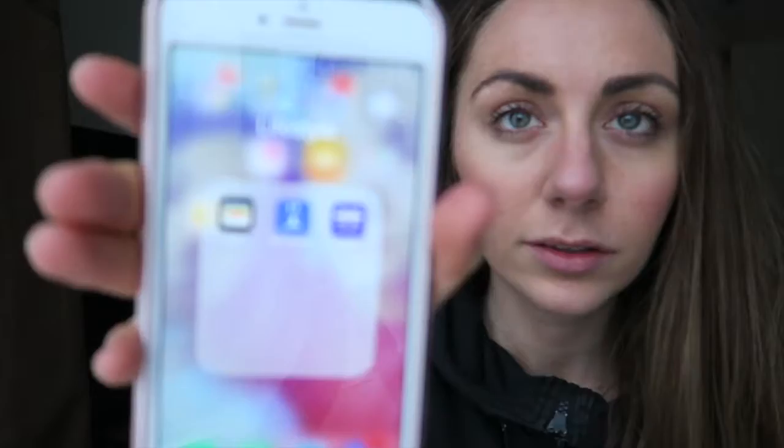Okay, so whilst my dinner is cooking in the background, I'm just going to quickly show you guys how to use MyFitnessPal, because I know I get asked quite a lot about how to use it, if people are using it right. So I'm just going to quickly give you a little step-by-step guide of, if you are tracking macros, how to track it using MyFitnessPal.